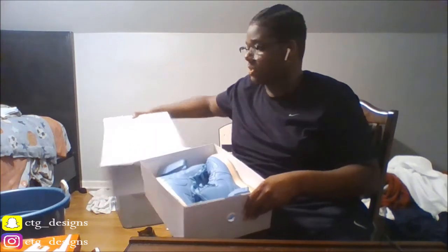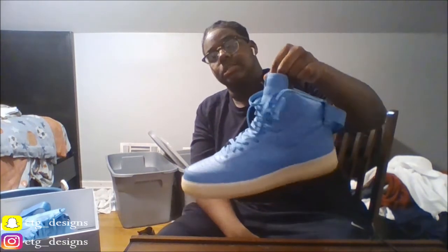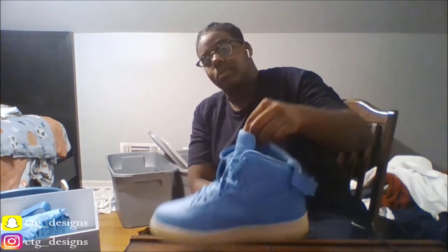Alright, now we're gonna get to boxing. These is a pair of Mikey IDs, but you know, Caleb did his own little thing with it, because of CTG Designs for a reason. Alright, so, the bottoms might be a little dirty, even though I've only worn these like 4 times. I forgot what I called these. The Love Ones, Air Force Ones.